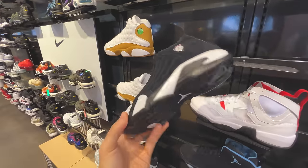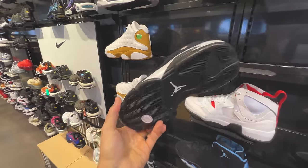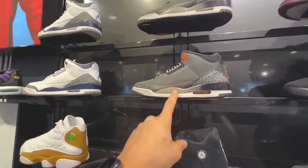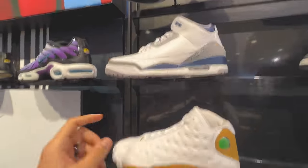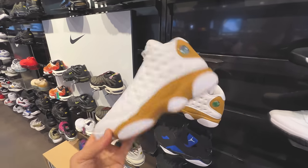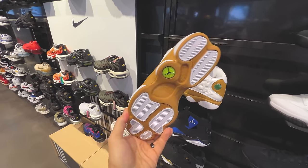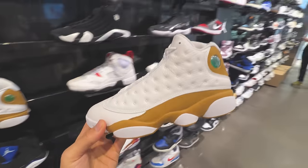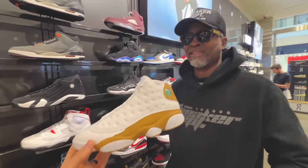Black and white 14s, Michael Finley PE turned into a GR, solid, catch it on sale. These are on sale in some stores, not here. These will probably go on sale. These might go on sale too. I love this shoe though. These things are amazing. It's also funny because my dad was hating on these and now he's like, actually, these are kind of cool.